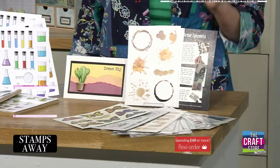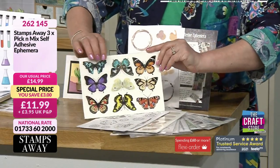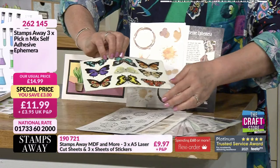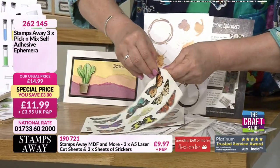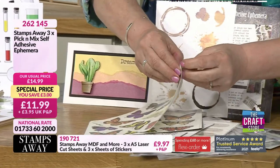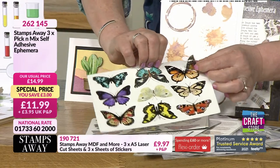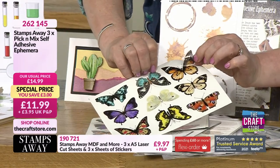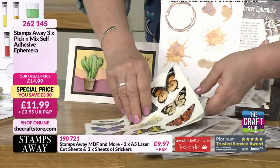We have got 14 options of these ephemera stickers. These are beautiful. We saw some of the butterflies earlier on. These are printed on a clear, so whatever you put them over will show through. If you put those onto a book page, you get the faint hint of them coming through, but they're really vibrant. You can also put them onto acetate and shape them, onto candles, soap, anything. They look amazing on glass.